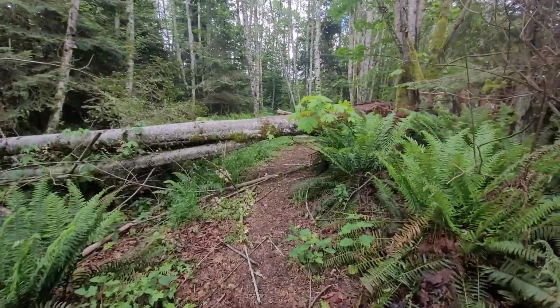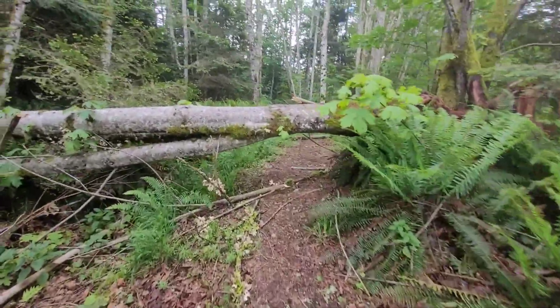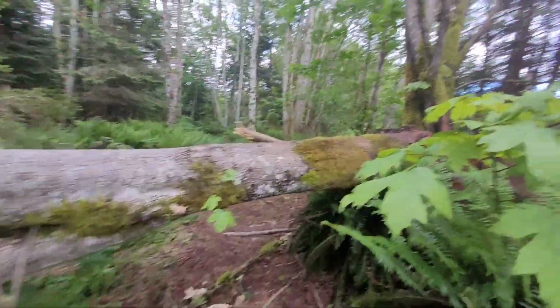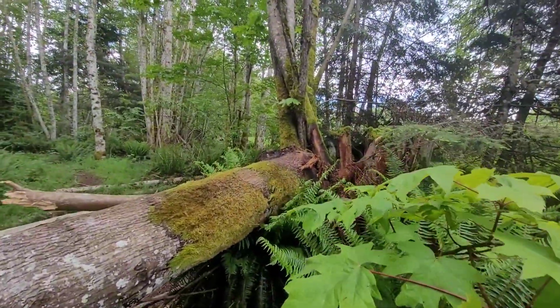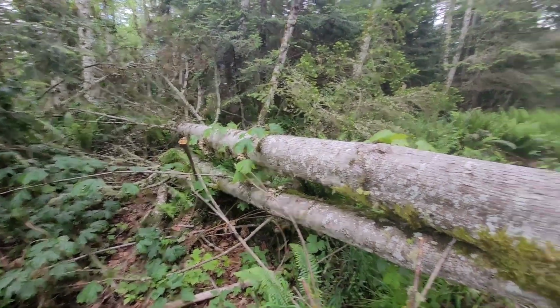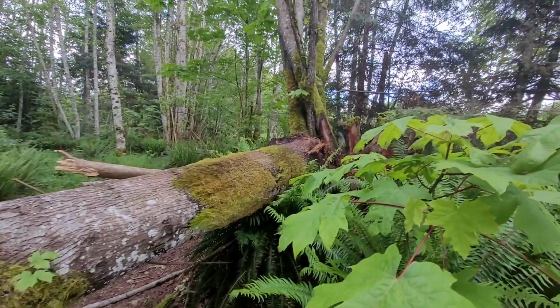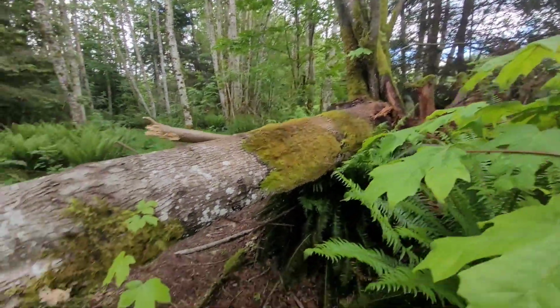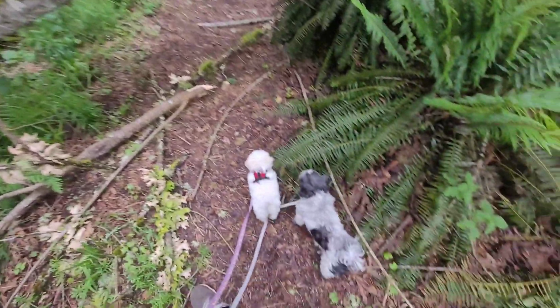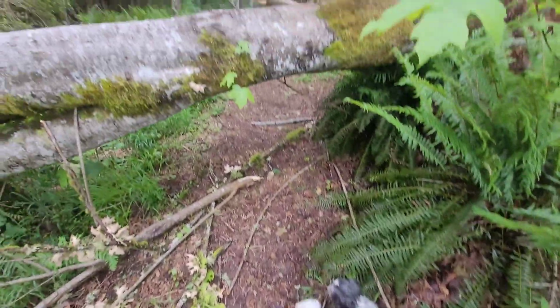Look at this. This is the trail I get my stinging nettle on most of the time here in this neighborhood. This massive, massive tree came down in the winds across this path. This wasn't here a while ago. It came down in the recent windstorms. Crazy. Now we gotta go under. All right, let's do that, little girls. Let's go under.